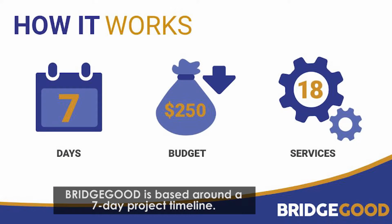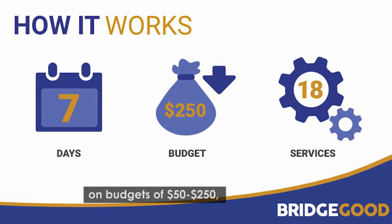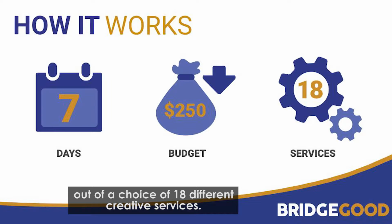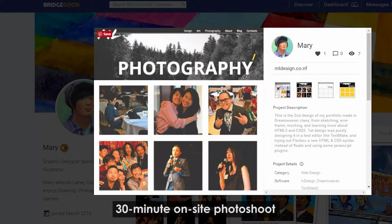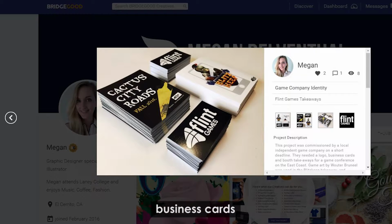BridgeGood is based around a 7-day project timeline. Projects are completed in 7 days on budgets of $50 to $250 out of a choice of 18 different creative services: 30-minute on-site photo shoot, video shoot, animation, logo design, letterhead design, business cards.